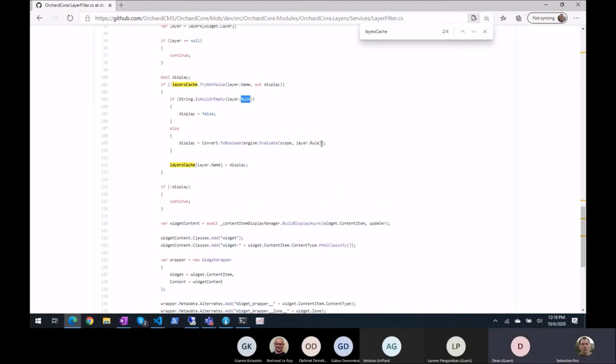Yeah, so the cache is just for the rule evaluations, whether or not the JavaScript is processed multiple times. So if you have like 10 widgets using the same layer, then the layer will be evaluated only once. Okay.